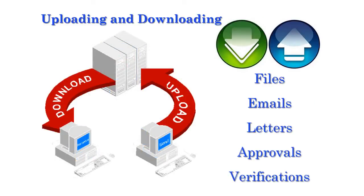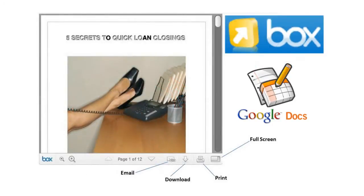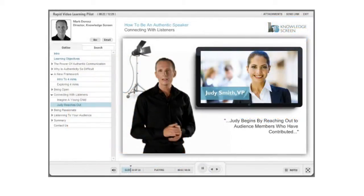Number 4, uploading and downloading. You'll spend lots of time uploading, downloading, and opening files. So get comfortable with accessing files that have been placed in viewers or embed boxes, as well as opening audio, video, and image files. This will be especially helpful when utilizing city and county websites, and it'll also be helpful when you're doing continuing education or any other type of training.